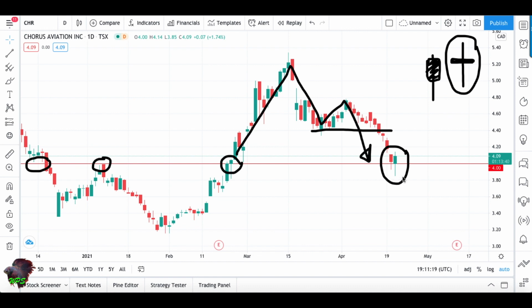Again, this is not an advice for anybody to buy, sell, or keep any of the securities that you are currently looking into. This is just my observation of the market, my interpretation of the market, and the way I see the things.